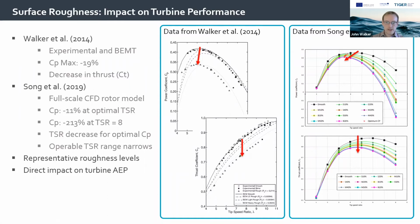Fouling and the roughness will have a direct impact on the turbine annual energy production due to the power being reduced. And therefore, that will also have quite a significant impact on the levelized cost of energy on these devices.